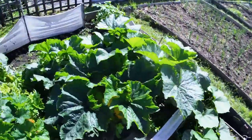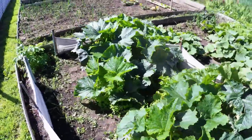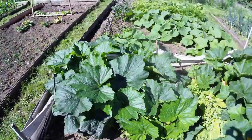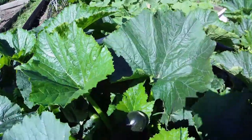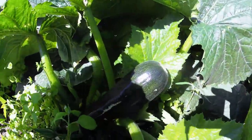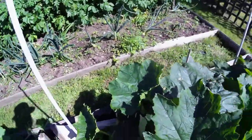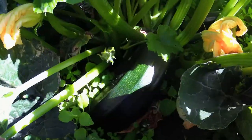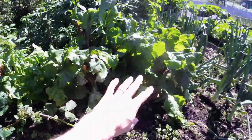And we'll step back to courgettes. Producing courgettes aplenty. Now I know, for example, under this leaf, are you ready? Hello! There we go. And I know for a fact there's another massive one in there. Great stuff.